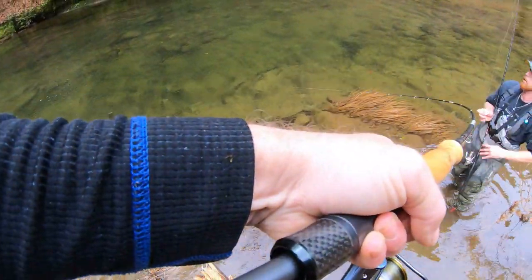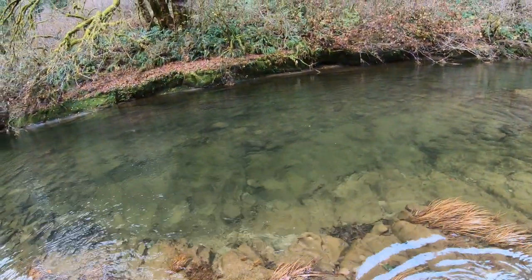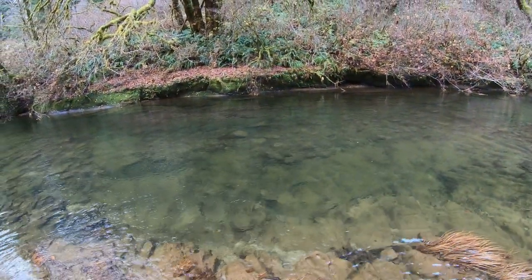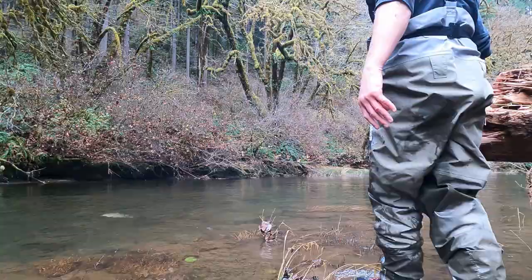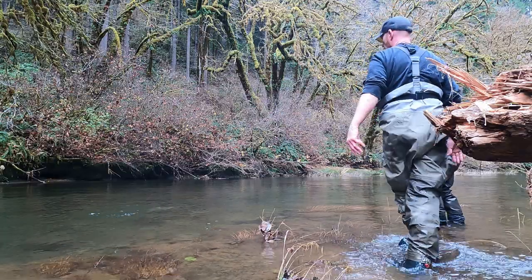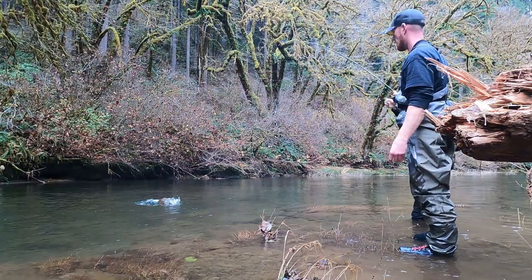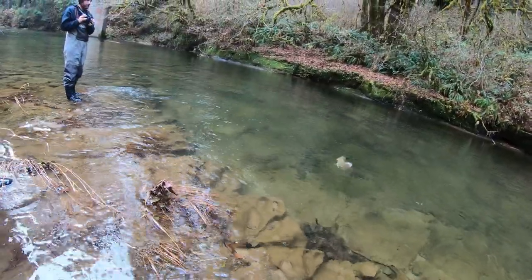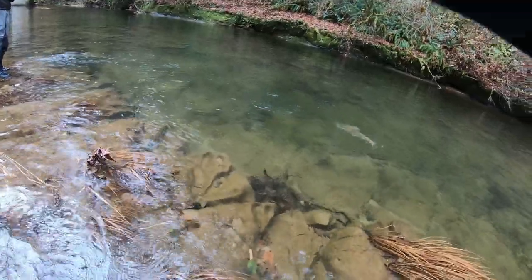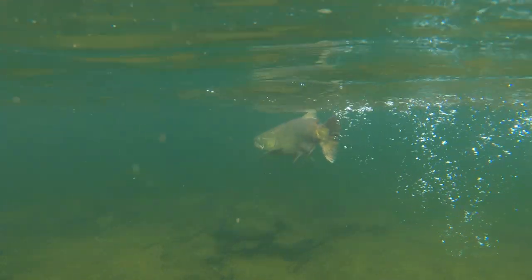Oh, good fish, dude. Big fish. Dude, he snuck on it. Oh, there's one chasing him. Another big one. It's a monster. Okay, it could still be a coho. Calm down. But dude, he did not look like a coho. Gotta be a coho. Or a Chinook? It looks like a nook, huh? That's a nook for sure.